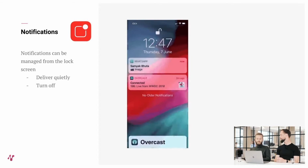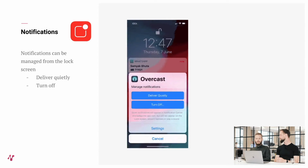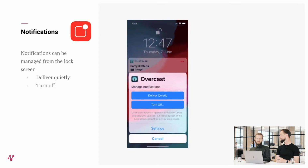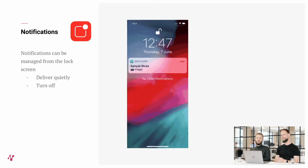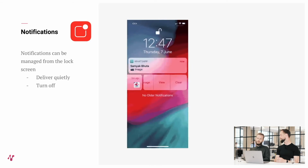On the same sheet, you can also say that you want the notification delivered quietly. It's not a new type of notification. This is just a quick way for the user of the OS to turn off banners and the lock screen. It means the notification will go directly to the notification center.